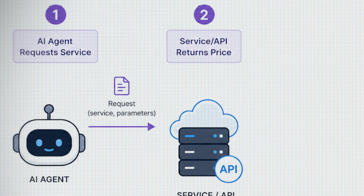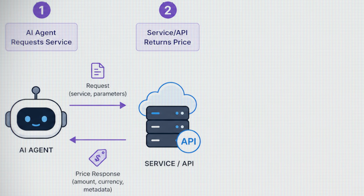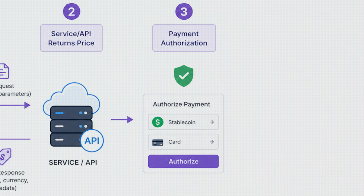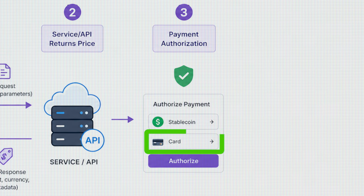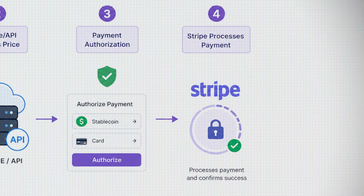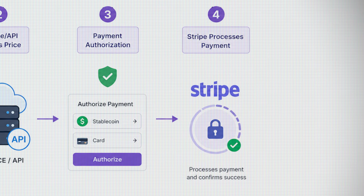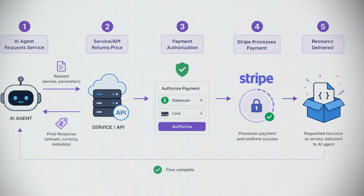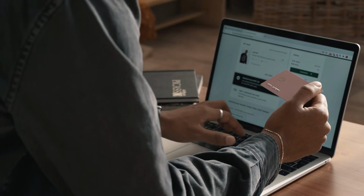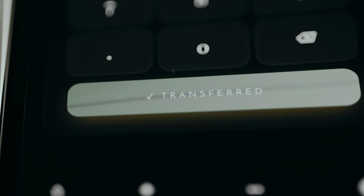So the new flow becomes pretty straightforward. An agent requests something, and if it costs money, the server sends a 402 with the payment details. The agent then makes the payment using methods like stablecoins or credit cards and receives a cryptographic receipt. It then retries the request to get the service or product, and that is it. No more account creation, filling up the checkout flow, or even needing that final human approval.